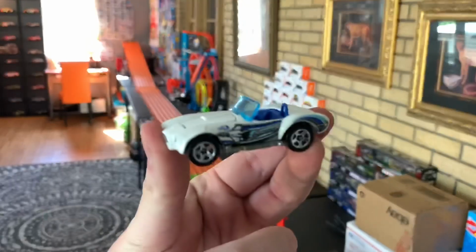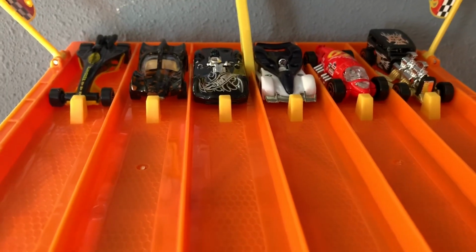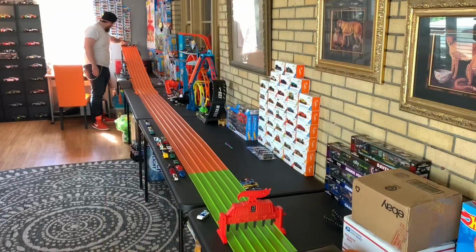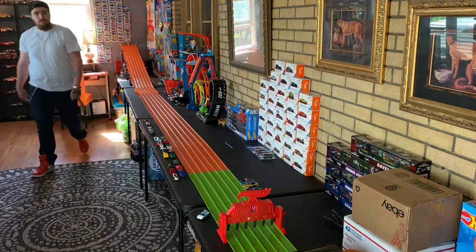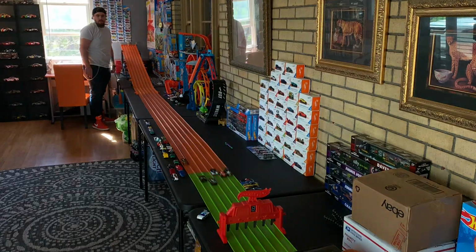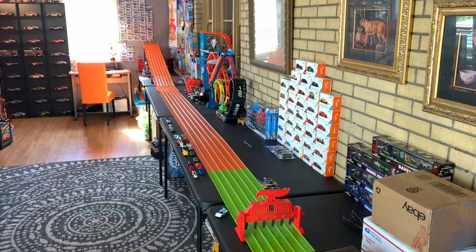Oh yeah, Shelby Cobra strikes first. Heat number two is ready to rumble. You have Way Too Fast, Lakester, Road Rocket, Turbulence, Speed Machine, and Greased Lightning. Number two in three, two, one, go! Turbulence, right on.